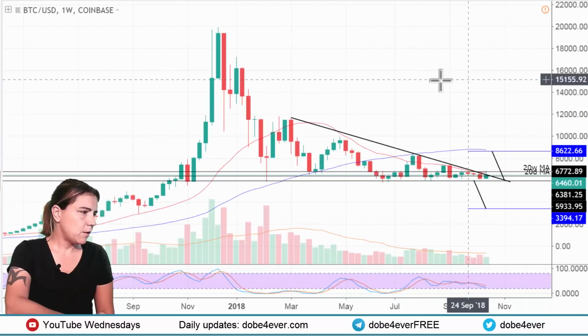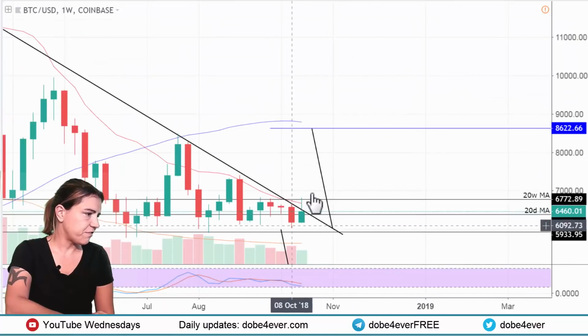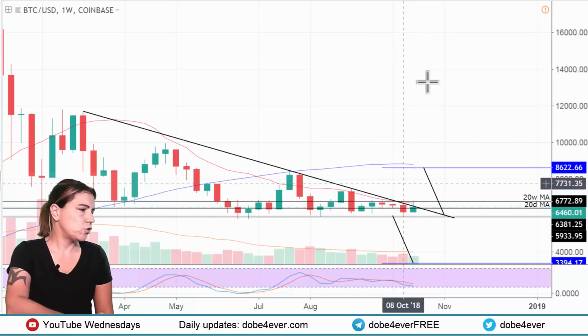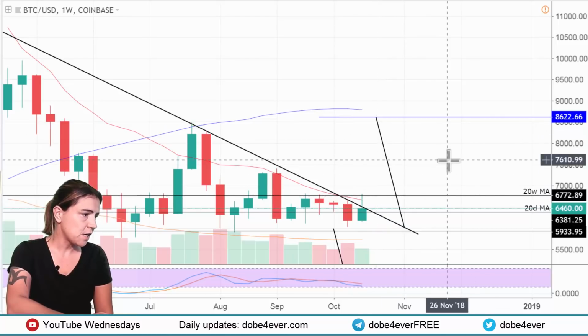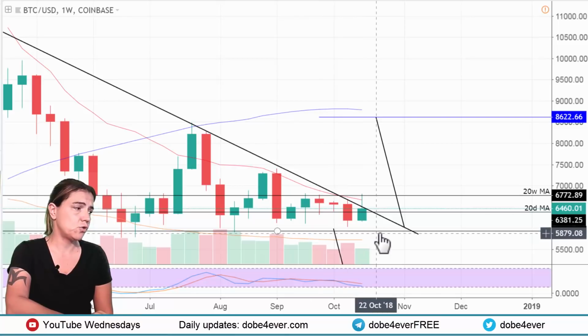On the weekly, we can see this giant triangle that everybody's been watching. So we had a fake out here, but it's not to be taken too seriously because it was all due to this Tether situation. So I'm not going to take this very seriously. The price continues to get rejected at resistance, and continues to get support at support.